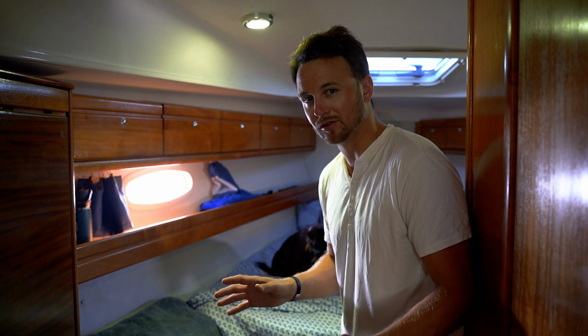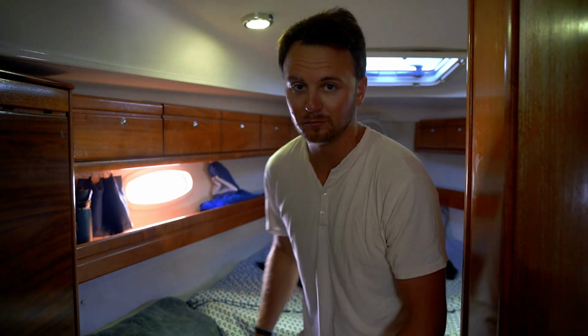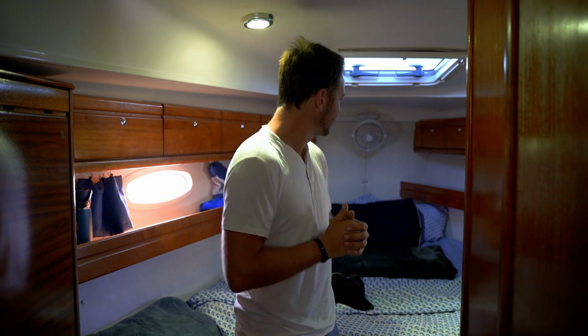So, as far as V-berths go, this has been one of my favorites I've been on so far, other than I toured a few 50-foot boats and they were like the V-berth plus space on either side, which is just a whole other level of boat. So, as far as the 40-foot boat range goes, nice size V-berth. So, big fan of that.